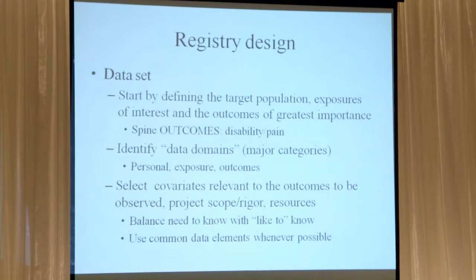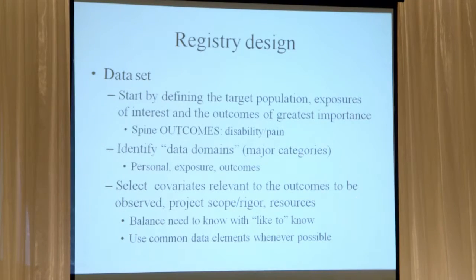And in spine, we actually had some very interesting focus group data to suggest that the outcomes of interest to patients that were most significant were disability, getting back to what they would like to do, and also relief of pain. So it's fairly easy to look at some things from a patient's perspective based on those focus groups analyses. You need to identify the data domains, what are the large major categories of information that you want to be collecting going forward. That's what the domains are.